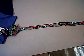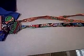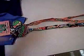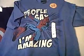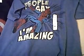Let's see here. Last little tidbit, we got a Ninja Turtle keychain, which is pretty sweet, and a Michelangelo keychain for the wife, which is pretty awesome. She's a big fan of Mikey, so I had to get that for her. And the last things here, we got Spider-Man, People Say I'm Amazing. This glows in the dark. Really cool. I like the clever saying.